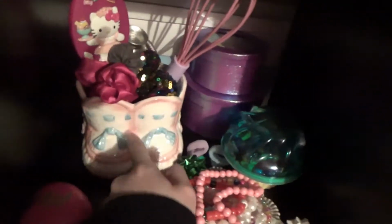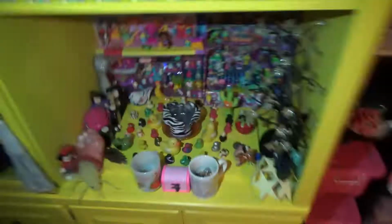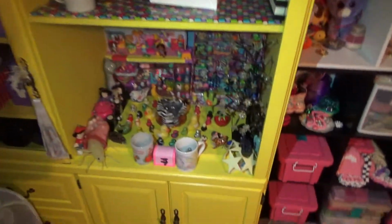I love these little booties. I got those in Colorado. And then this is all, like, candy-making stuff and, like, beads. Stack of beanies on my laptop. And then I have my shrine spot. So if you couldn't tell earlier, this is just inside my entertainment center.